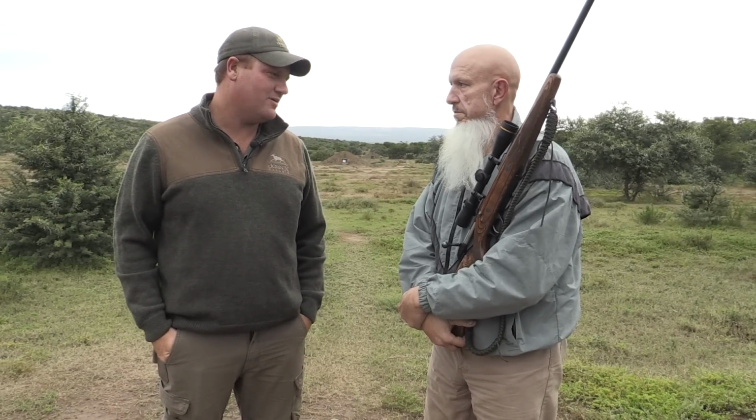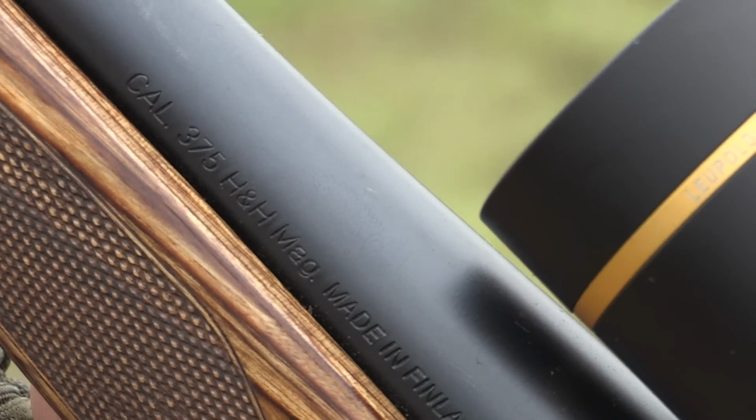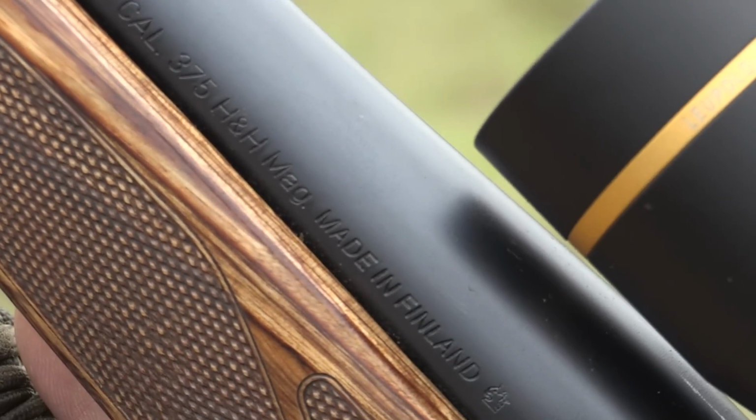Good to go. So Steve, our gun of choice is the .375 Holland & Holland. Countless buffalo have been taken in Africa with this caliber, and it's a caliber that we have trust in, and a lot of buffalo have been hunted with it on Woodlands Safari Estate, I think the vast majority.